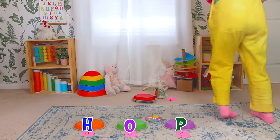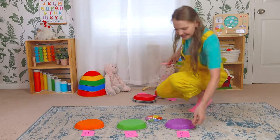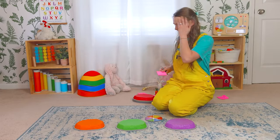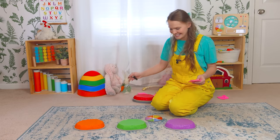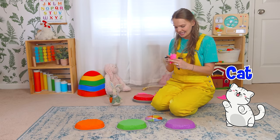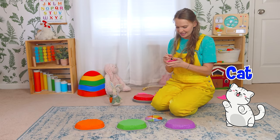Up. Hop. Let's do another word. How about, let's see. Well, we've been talking about bunnies, and they're cute with little whiskers. So what if we do the word cat? So it would be C.